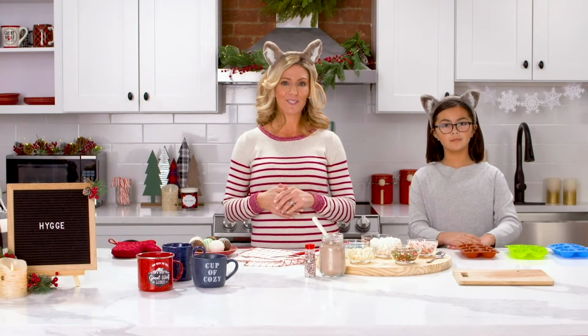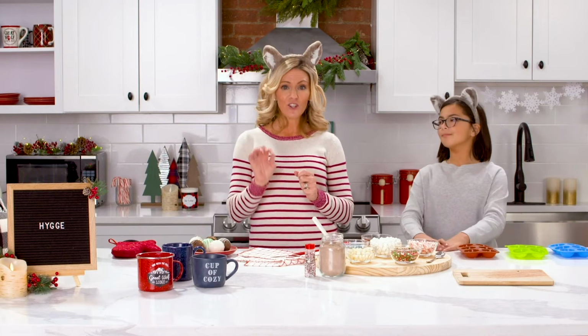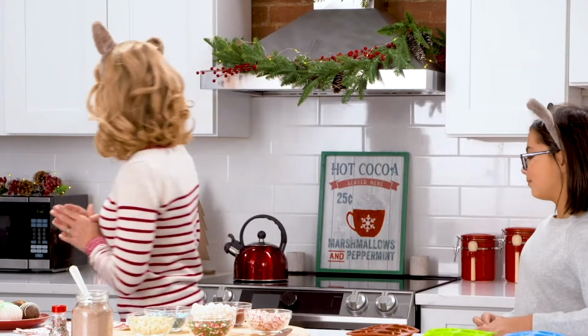We also recommend using chocolate with lots of cocoa, because it will still work with milk or white chocolate, but dark chocolate is best to really start to form that hard shell. All right, so let's see how that's doing. I'm going to take that out for us.